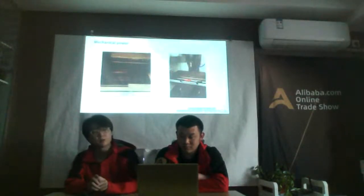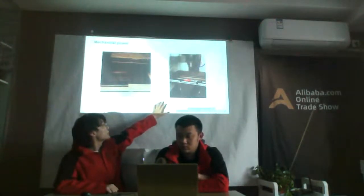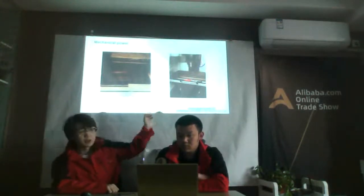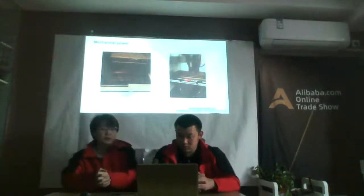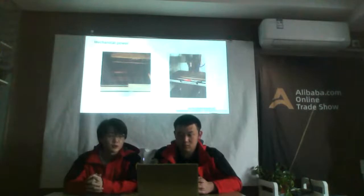And here we add protection of our machine to protect the garbage falling to the machine.